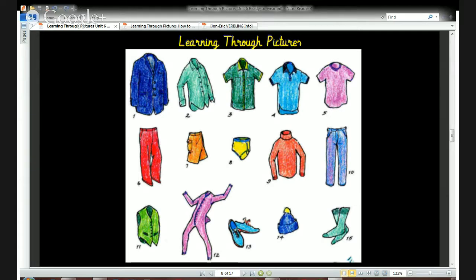Yes, it is. Okay, so all you have to do is first repeat the description. There's a greenish long-sleeved shirt just above the pair of shorts. Repeat. There's a greenish long-sleeved shirt just above the pair of shorts. There you go. So it's very important to use your ears. And don't worry if you get it wrong. I'll correct you. Don't worry.